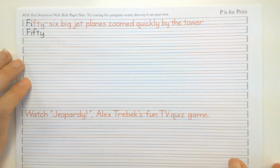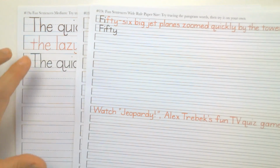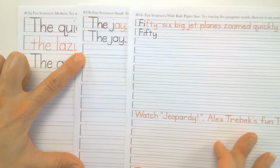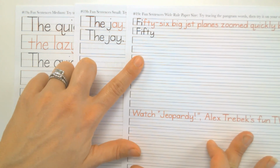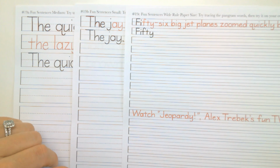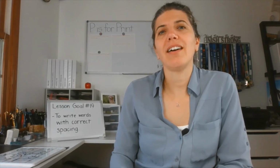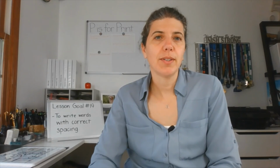Okay, so your goal for today, remember our goal is to have our word spacing, and we're doing 3 sizes, medium, small, and wide rule. So you're going to continue to practice those all by yourself. All right, so I feel like we're accomplishing our goal. Goal number 19, remember, was to write with correct word spacing.